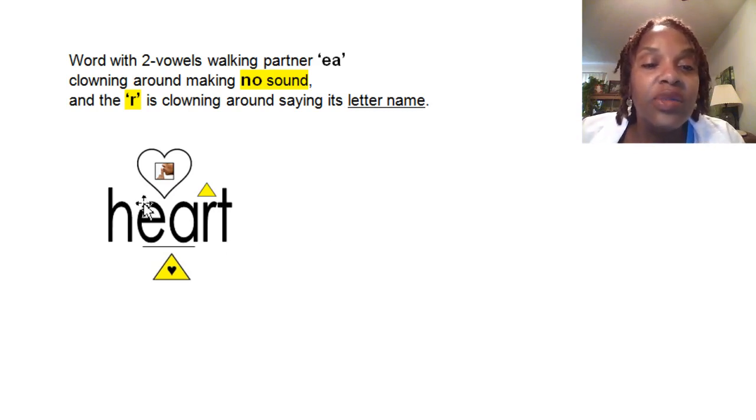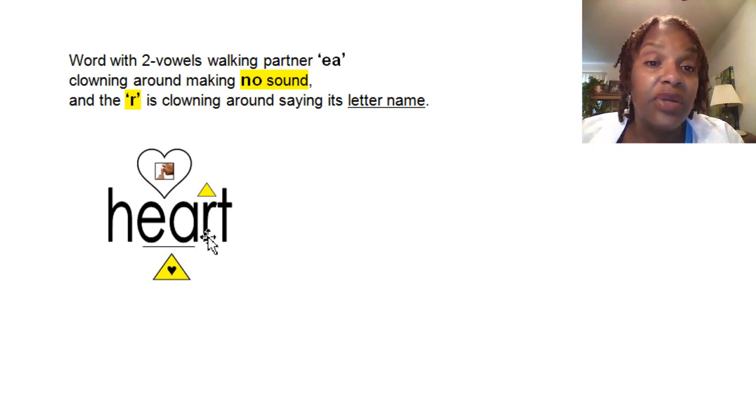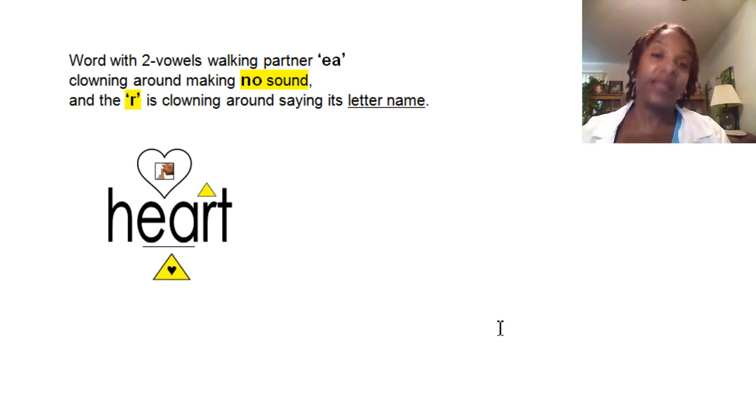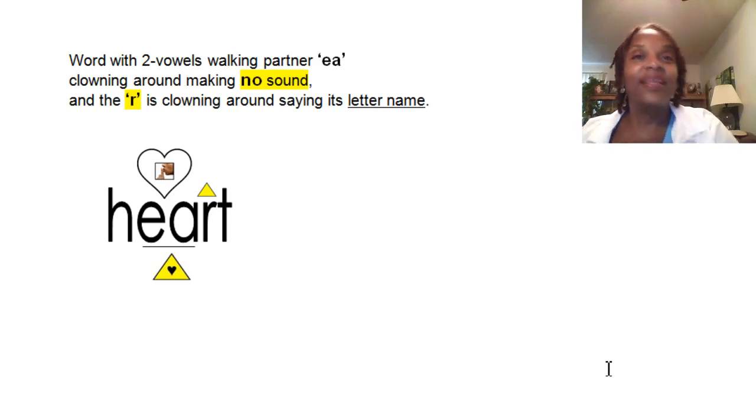So again, using the sound out clues, in this particular word, I'm telling you that the letter R is clowning around. And I'll tell you that it's saying its letter name. To sound out this word, the letter R is saying R. All right? So let's try it. You try it first. Now, did you say heart? Heart. Like your heart beats really, really fast when you're scared or when you're in love.